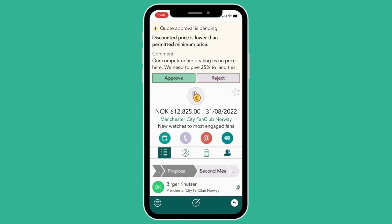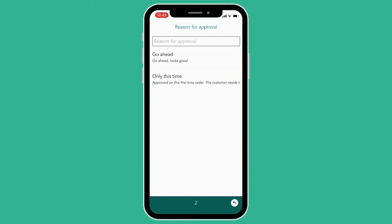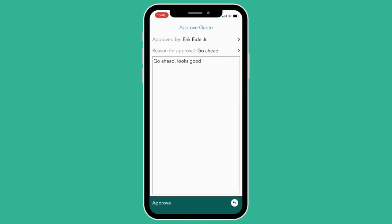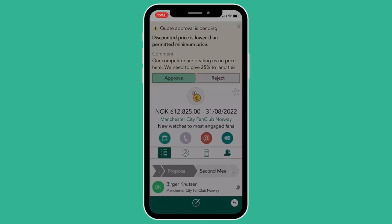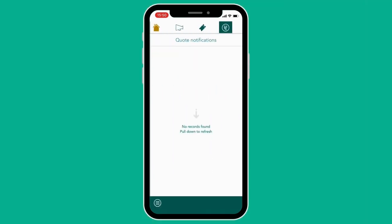Now, back to the fun stuff. Let's approve the quote. Click approve, add a reason. These are predefined but customizable. And we're done. If we go back to the notifications, you will see it's updated.